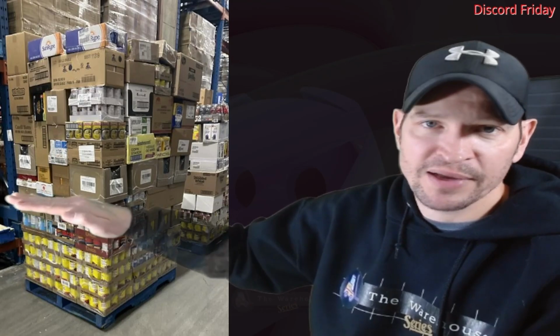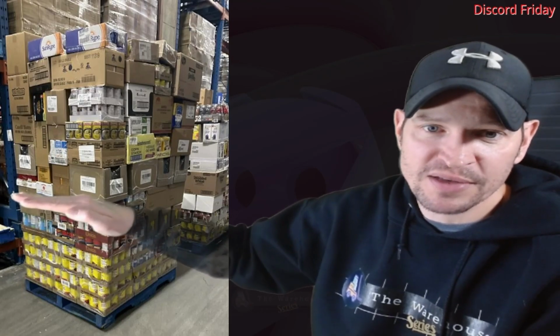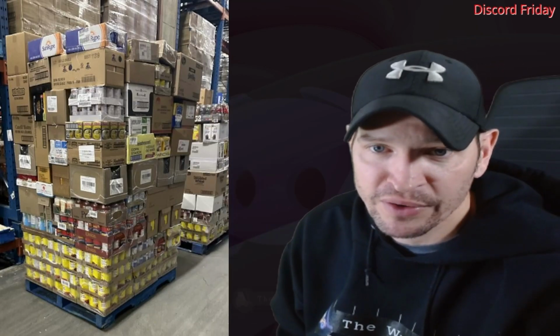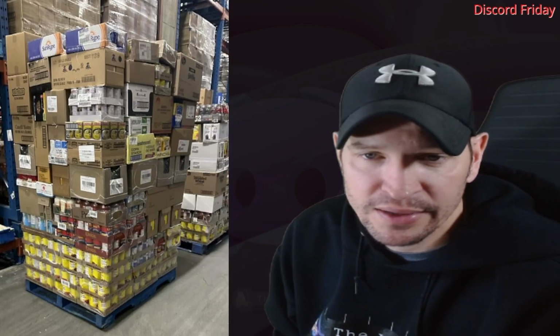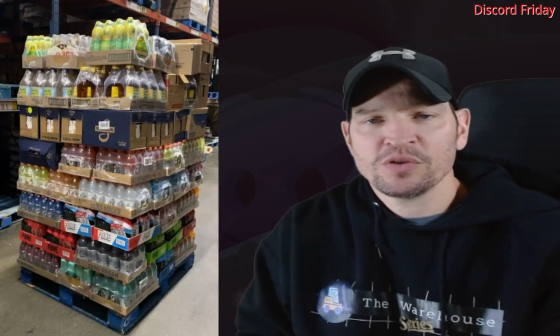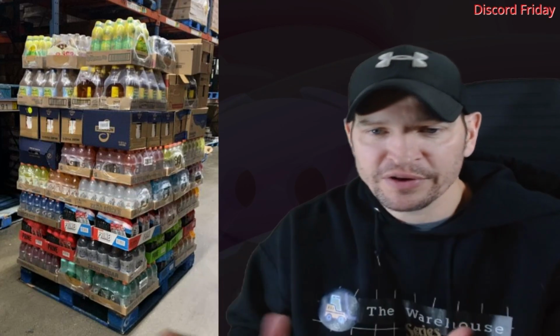I say all the time, guys, waist high. You get that base waist high, you can column stack the rest of your pallet, and this proves it right here. Very nicely done. Yeah, I mean, I don't see nothing wrong with this pallet. Very nicely done.